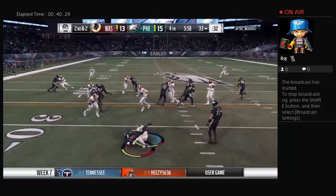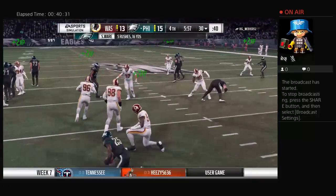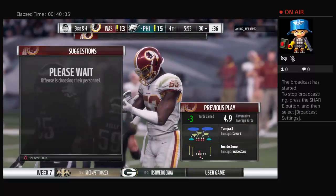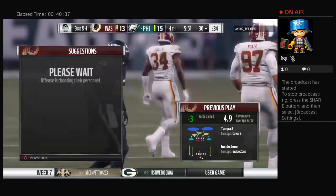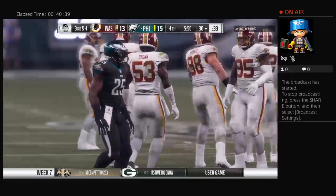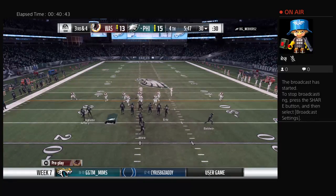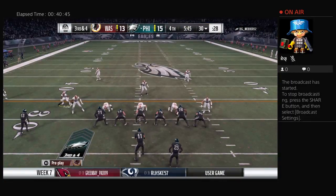They run again with Ware. And he will not only not get the yard he needed, he goes the wrong direction. So he loses 3 yards there. Now third down. The Eagles on third down, 2 for 5 to this point. This is 3rd and 4.